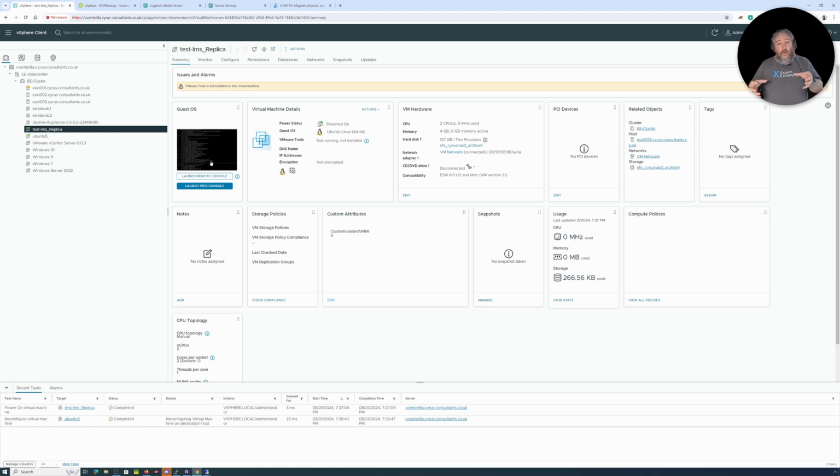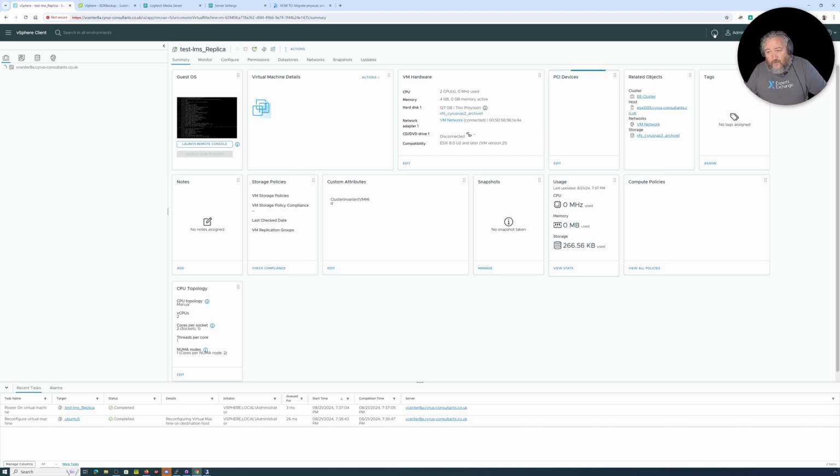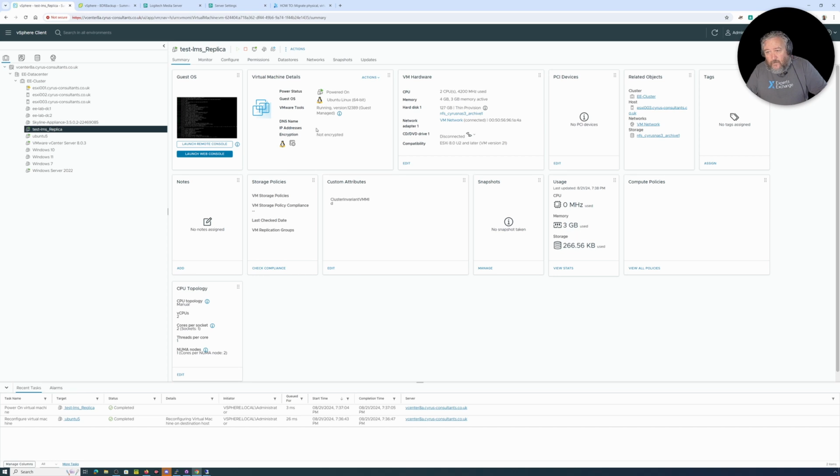So I've not had to create any virtual machines. I've not needed to inject any drivers. I've not needed to change any IP addresses. Carbonite Migrate, or OpenText Migrate, its new name, has done all the heavy lifting, completely automated. If I just do a refresh, hopefully, okay, it's doing some changes at the moment. It's doing some changes and manipulations of the networking in the Ubuntu Linux host.